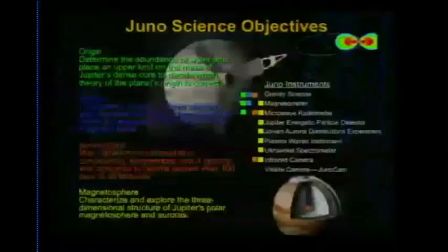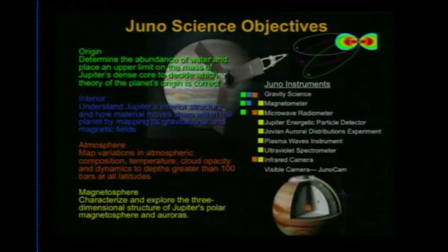Okay, so we have all these great questions we want to answer. How are we going to do them? Well, it's color-coded, so that's not too bad. The first off is measure how much water.